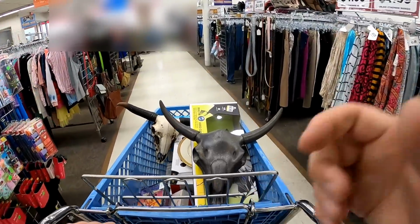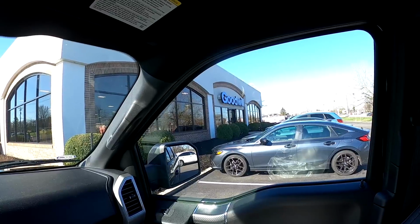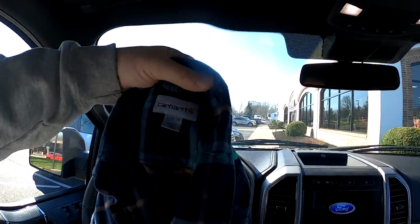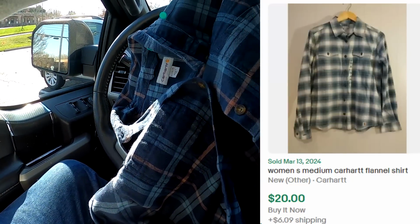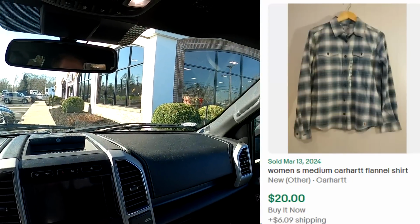I haven't really decided yet, but this was an amazing trip. So guys, I went into this Goodwill and I bought this Carhartt shirt and I spent like $5, and I don't know, we'll probably make money. So pretty cool. Next thrift, let's go.